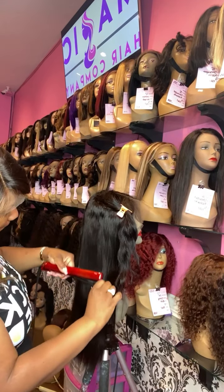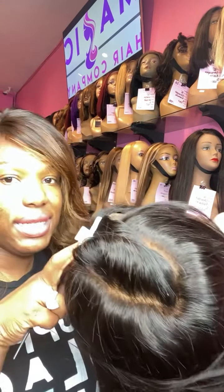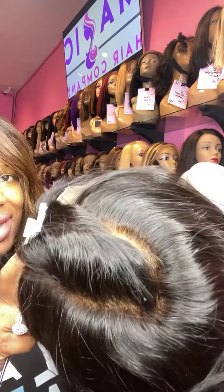At the top here, this is the parting space up front, so you can definitely part this in a lot of different ways. So that gives you a lot of versatility. We have a really natural hairline as well as a lot of parting space here in the front of our wigs.